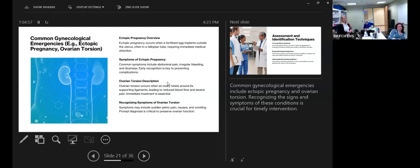Of course, the main thing is getting them somewhere with surgery, so they can get the blood flow corrected, so maybe they can continue to have reproductive function later on. We're talking about OB emergencies, but it's the same with testicular torsion. Men end up with the same problem, and it's the same treatment: get them somewhere surgical where they can repair the blood flow.